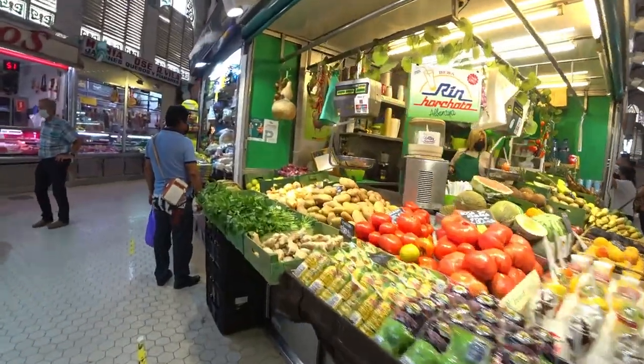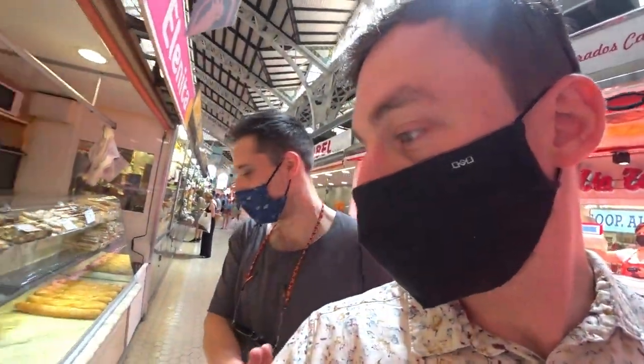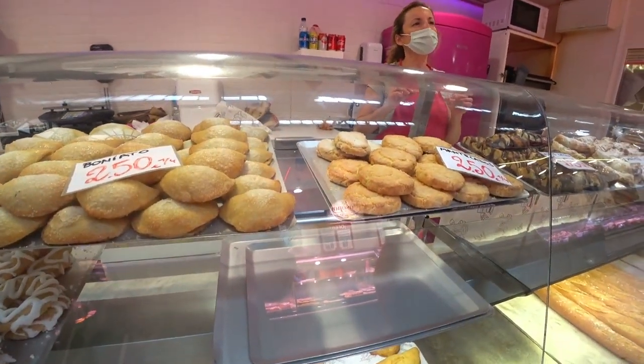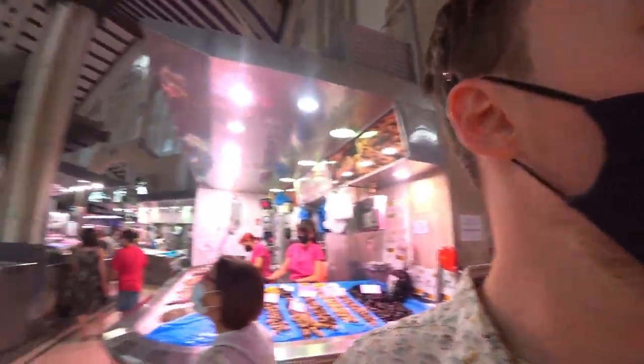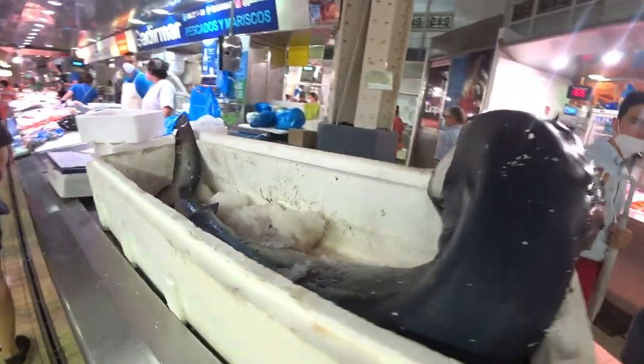Let's find something like balconies. Yeah, look, I like the bakers. Nice. Just a moment, I need a moment. Sausage. Yes, I want one of these, okay? Yes. Okay, some empanadas with tuna and tomatoes. Very nice. Let's check out the fish they have. Here's the fish area, it's divided. Oh my god.